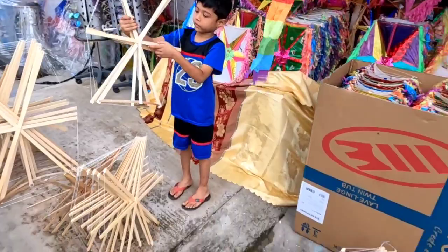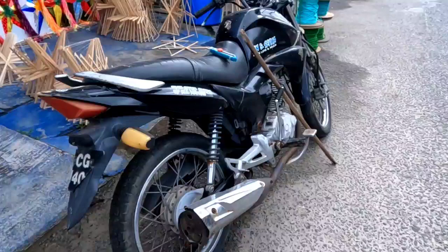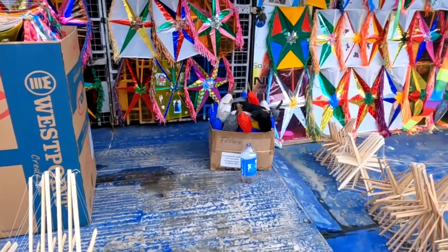Didn't get the string yet? Green or yellow? Okay, alright. Give me the green. So we're getting the string. So these are all kites already made up.